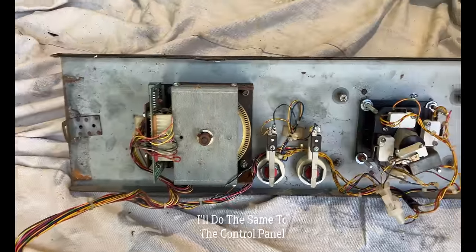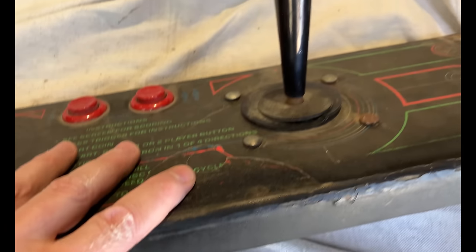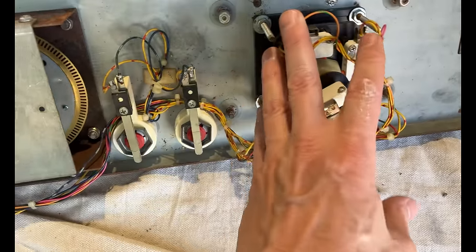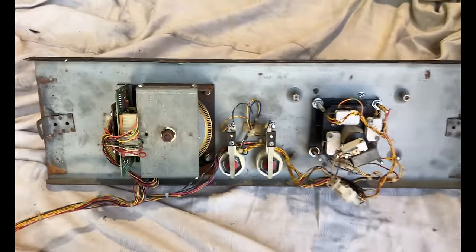Now I'm going to take apart the control panel that came with it because we're going to put a new overlay over the top and make it look nice. And it has the wrong joystick. So while this does have a functional joystick with a fire button on it, it's not the original. We have that separate. We're going to replace that. These we're going to clean up and keep, and this we're going to clean up and keep, the spinner. So time to disassemble.